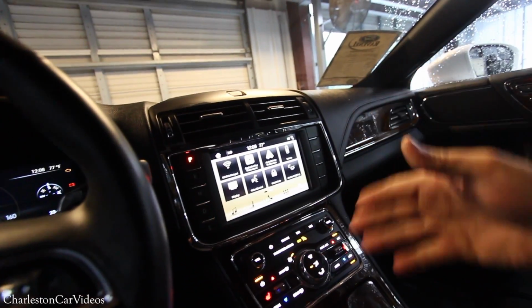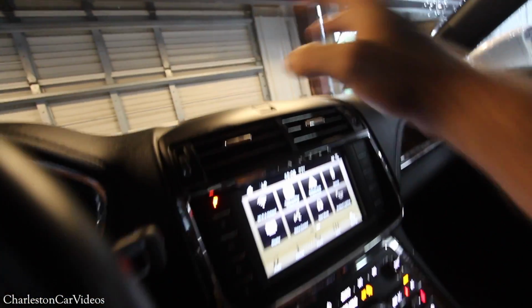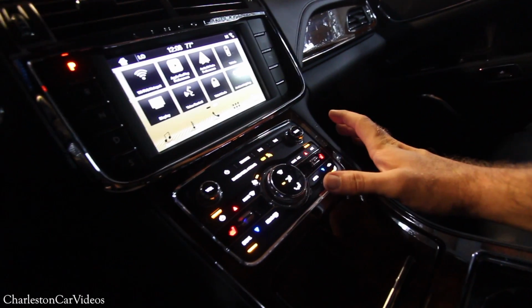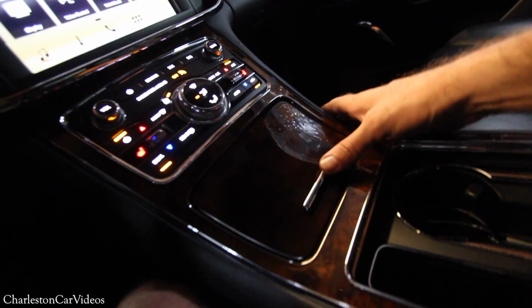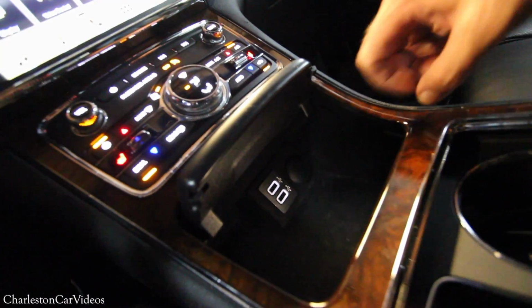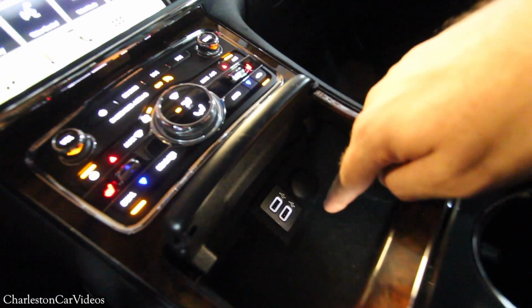All right, so let's start looking at some other things, right? What do you have up here? A center speaker. You've seen most of that for the most part. You've seen this. This is a climate control. It looks like the Lincoln Continental, at least this version of it, only has heated seats, no cooled seats. You have this here, which you can open up, and you'll have 2 USB ports down there and a 12 volt. And that's about the only plugins you have.